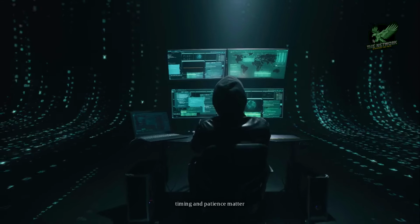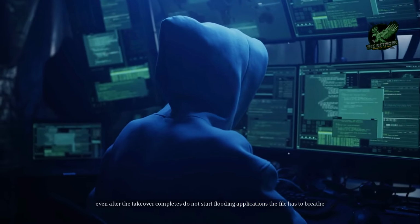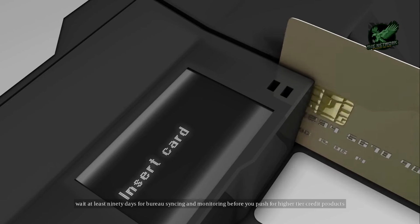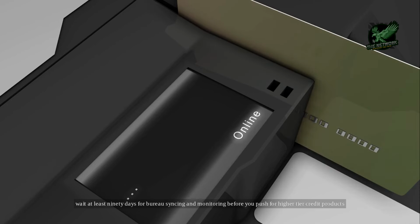Timing and patience matter even after the takeover completes. Do not start flooding applications. The file has to breathe. Wait at least 90 days for bureau syncing and monitoring before you push for higher tier credit products.